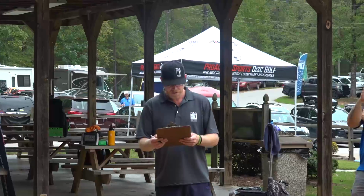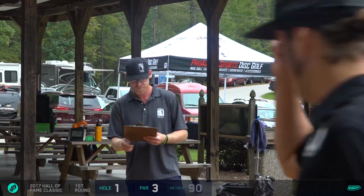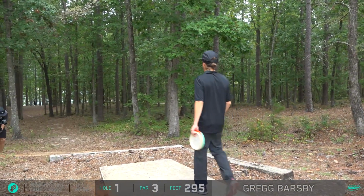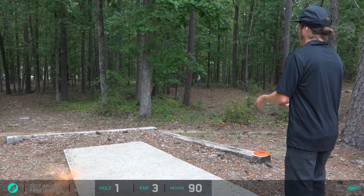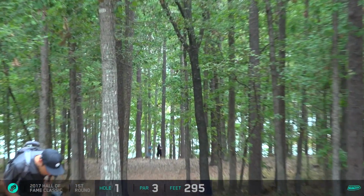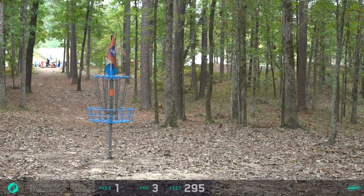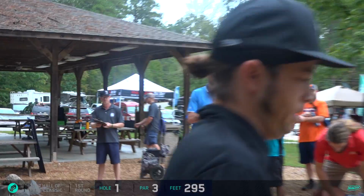Really can do whatever you want, provided you use a mid-range here. You can go forehand or backhand, as long as it's finishing straight. I would be surprised if we see many mid-ranges here. I feel like most players would be going with their putter, unless you're going with a flick, which Gregg is. And in that case, that might even be a putter right there. I think it is. And he's turned this over more than he'd like, and it's caught a tree, and it's going to be a little bit further away than he'd like to be.